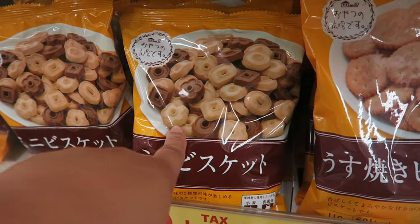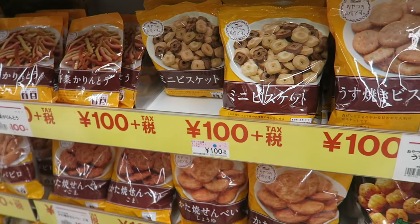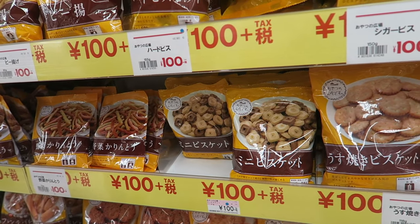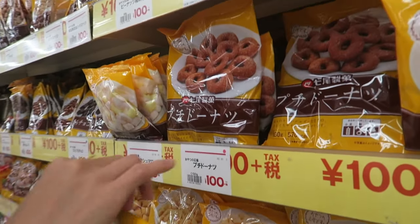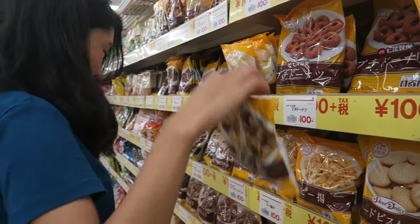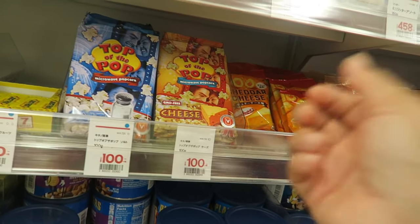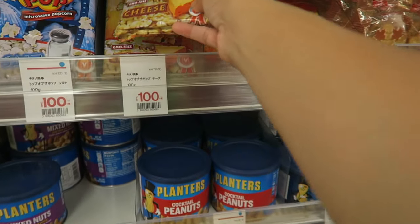One of my students brings this a lot. Because it's cheap. Yeah, I was wondering why he brought that all the time, but it's 100 yen and you get a lot. The bag feels heavy. Yep, heavy bag. I do get that popcorn. I pay a dollar for each bag of popcorn. $1, 100 yen for a bag of popcorn in Japan.